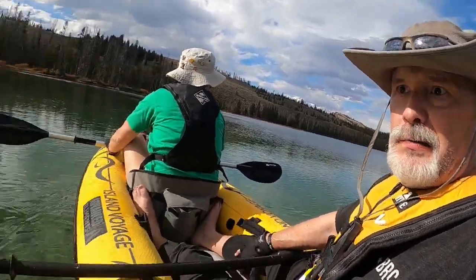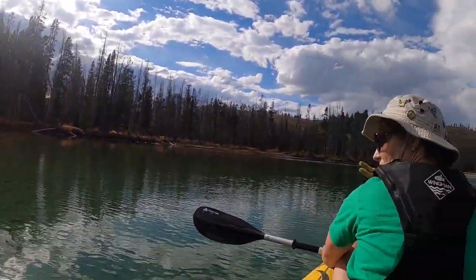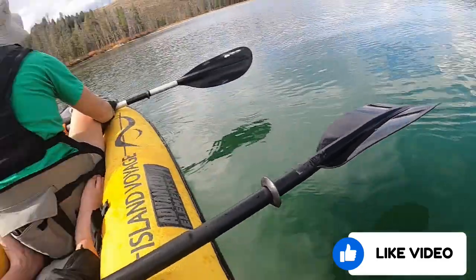Made it out on the water. I forgot to put my waterproof case around the GoPro, so I don't want to dip it down in the water, but I wanted to kind of show you how clear this water is. There's Michelle. Hey! So we're at the opposite end of where the campgrounds are, but you can still see the bottom. It's beautiful. It's probably, I'm guessing, 4 or 5 feet deep here.